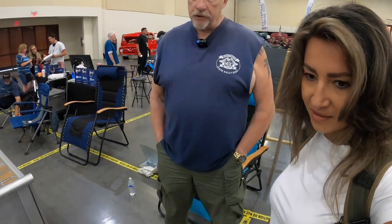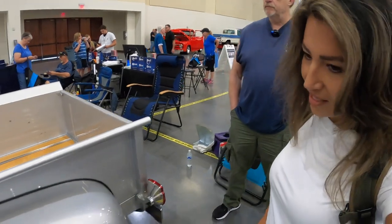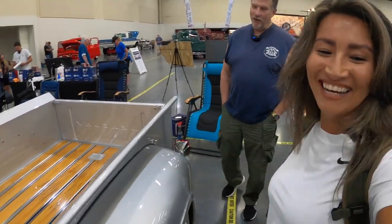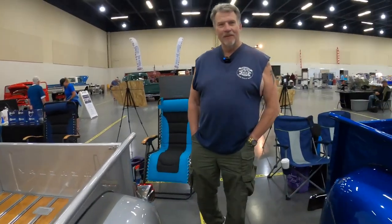Most guys run it that way. 100%. And I love that it's been lowered. With these trucks, you have to lower it. It's about as low as it can go, honestly. I bet, without having crazy air rides on it.